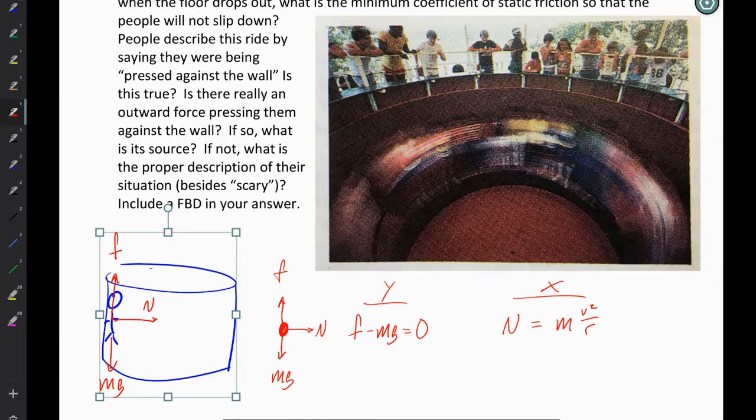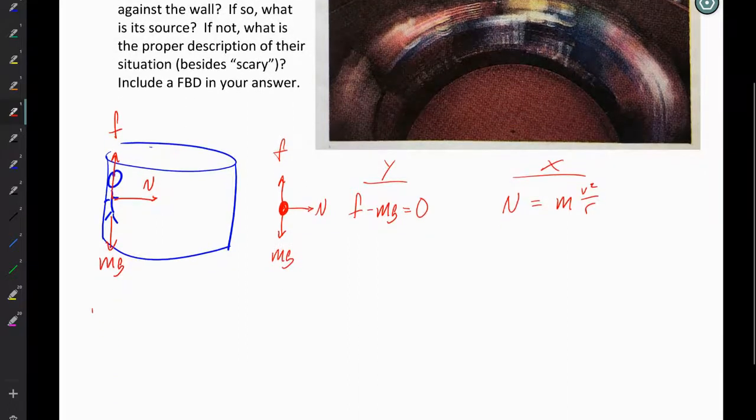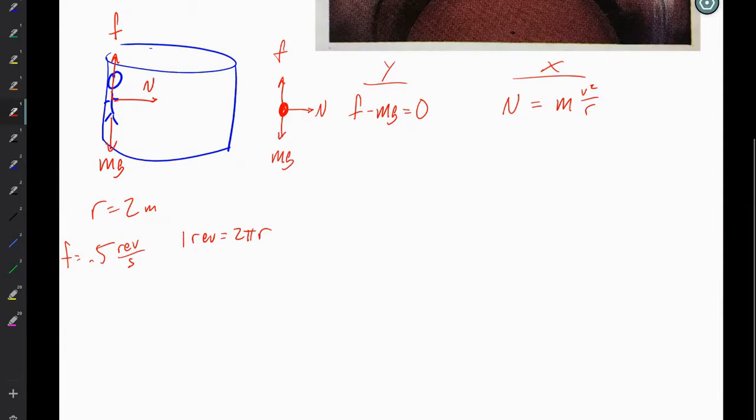But in terms of the given information, we're told that this rotor ride has a radius of 2 meters. Ooh, here's a tricky approach. The rotation frequency is 0.5 revolutions per second. So that tells us something about how quickly we're getting around the circle. We have to turn that into information we can actually use. 0.5 revolutions per second. So radius is 2 meters, 0.5 revolutions per second. Let's call that the frequency. Well, 1 revolution is all the way around the circle. 1 revolution is 2 pi r. It's all the way around. So I'm going to substitute that.